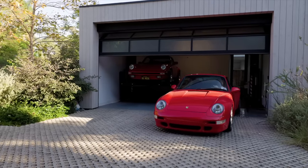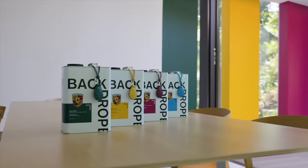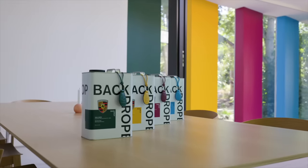Though my collection is now so solidified with Guards Red, Porsche and Backdrop gives me the opportunity to celebrate these other colors, which I love, in another way that I wouldn't have been able to do otherwise.